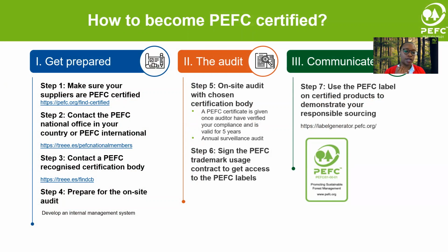Also, you can contact your PEFC recognized certification body if you want to have an audit. Or if you want to have an internal audit, you can consult a consultant to do it for you before you have the certification audit, and then you prepare for the on-site audit.